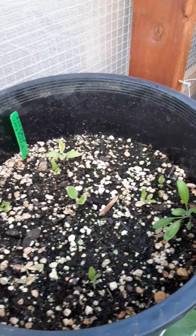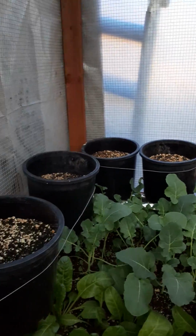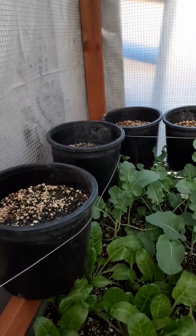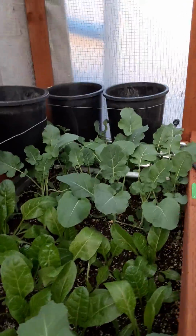And above the broccoli are the long purple eggplant. These ones pretty much lived. It was the big black beauties over there in the corner. All those 4 pots right there, they all died except for one right there. But I have extras at the other end. I'm trying to make a go of those.